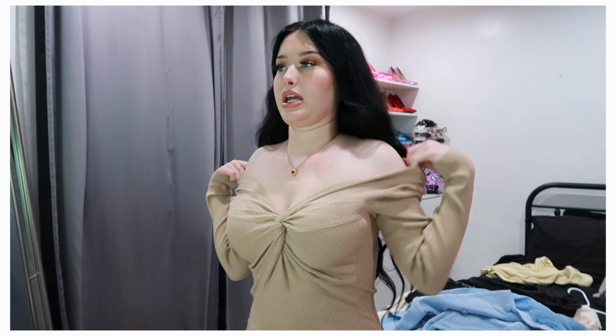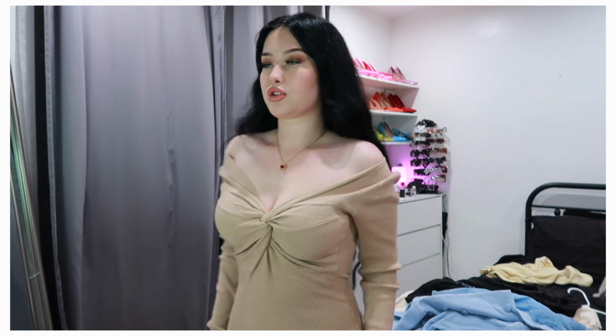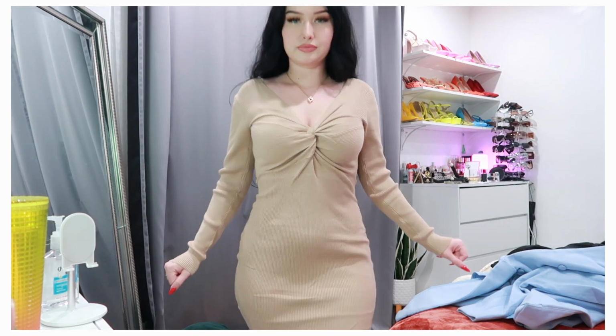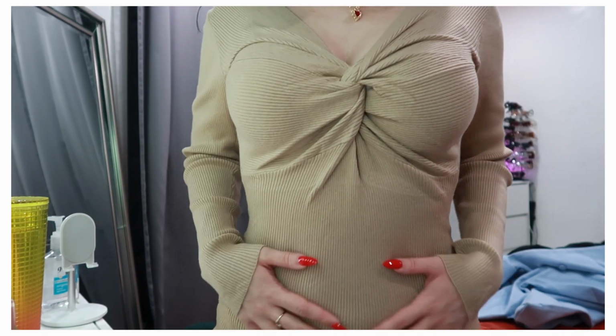Right here, it's just a little cinching, so it makes the boobies look good, you know. I could even wear it off the shoulder. I might actually wear it off the shoulder on the beach. You guys can kind of see it a little bit more. She is so freaking cute and just nice.